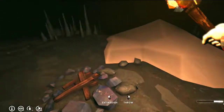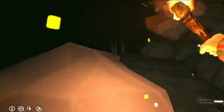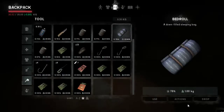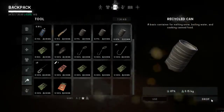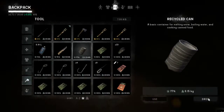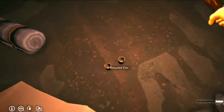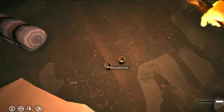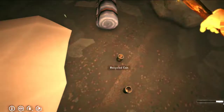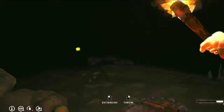Where should we leave this bedroll? Let's go over here and drop it. It's a tool. And we'll drop one of these tin cans because we don't need them. Seven, 87, that's the one I want. So how do we get the heck out of here?